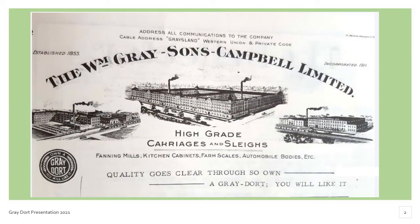From the history I had read at the beginning, I thought you might be interested in seeing the three plants that William Gray and Sons had in the carriage business, building sleighs and also automobile bodies. They just continued on when they went into full production of the Grey Dort automobiles. They also continued making bodies for other companies as well, like Nash and Durant. But this is an old picture of the factories, and it's kind of interesting to look at.